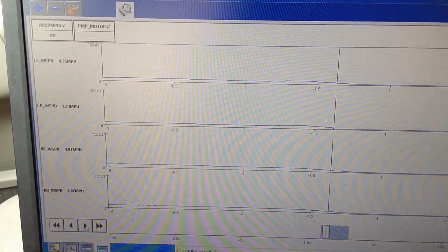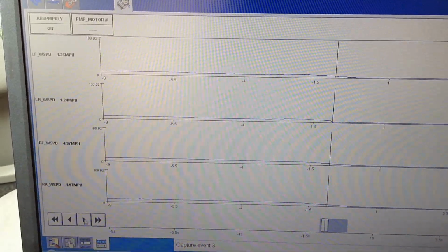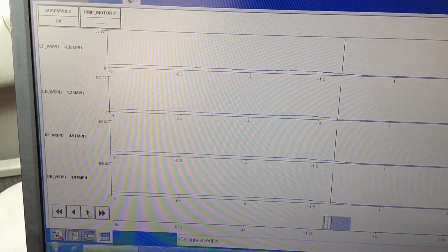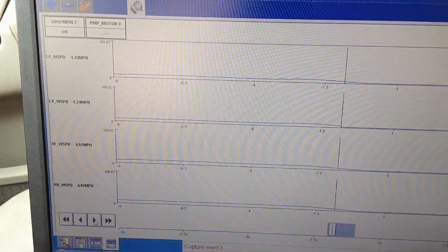And this particular vehicle, 1.24 miles per hour is the base stock 0 setting, and certain cars are like this on the scan tool anyways. And they'll all start out at like 2 or 1 or some weird number. They won't always be 0.